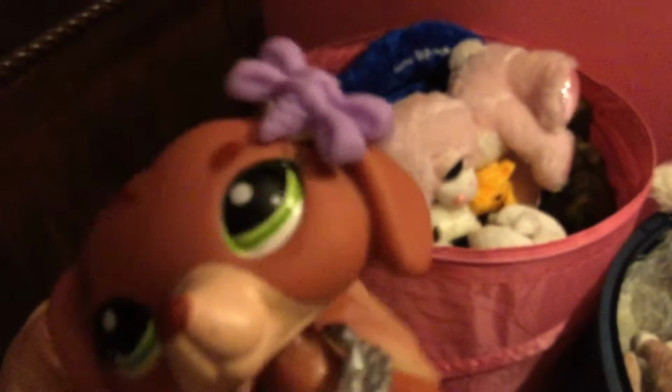Random blankets and LPS, I don't know. Pencils, why are these out? These are from my sister's area. She moved them because we're playing right here, LPS and Xbox. So it's pretty messy. So here are my stuffed animals, and wait, there's more. So here is my stuffed animal collection.